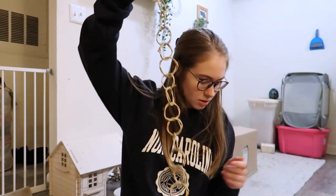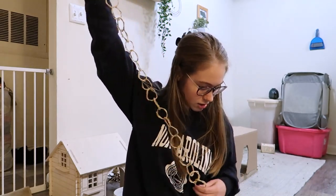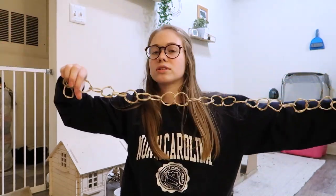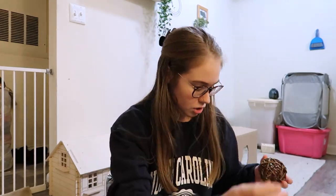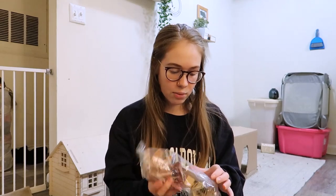And then I have this as well, which is really fun. Actually, this is a vine chain. So this is like a really long chain that she can chew on. And then I have three of the willow rings. I have three of these, and then two mini willow balls. And then this is a spring flower fling.